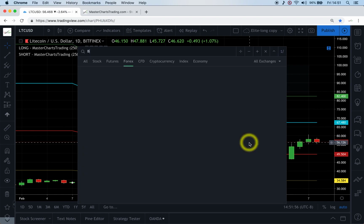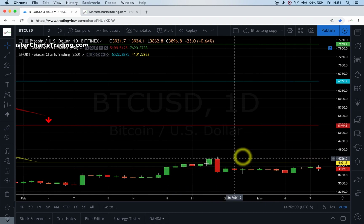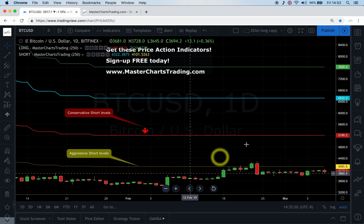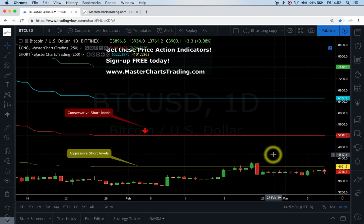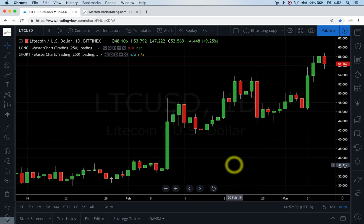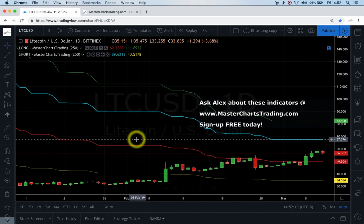I don't see it yet in Bitcoin. Bitcoin is basically trading flat and doing nothing really. But Litecoin, you can see it is approaching these bullish levels.